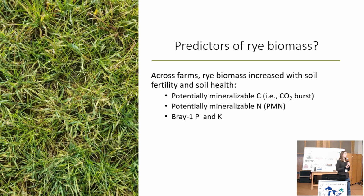And then in contrast, when we looked at rye across these 14 farms and all of the plots on the farms, rye biomass increased with soil fertility and soil health. And this, again, might be expected. Especially these metrics were good predictors of rye: CO2 burst test, so mineralizable carbon, potentially mineralizable nitrogen, plant available phosphorus and potassium. So rye biomass increased with all of those things.